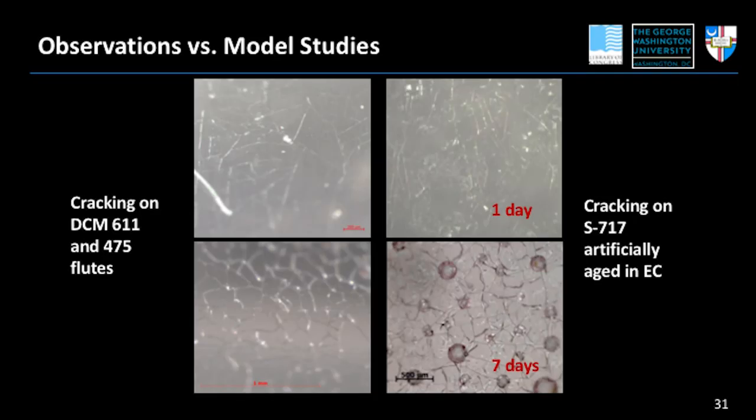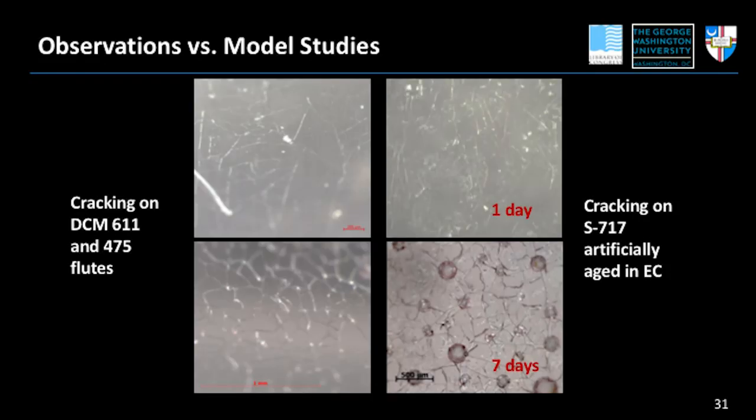Thank you, Isabel. So, as Isabel mentioned, the VHT tests were very aggressive. And we wanted to step back and see how this experimental work in the lab compares to what we're really seeing on the flutes. What I show here are some images we took under the microscope of two of the flutes, and then images just of the coupons, not in cross-section, obviously.